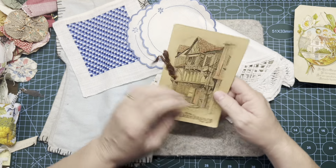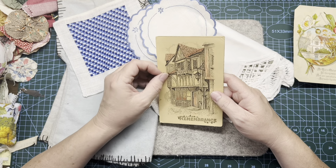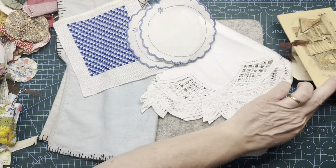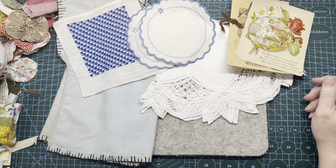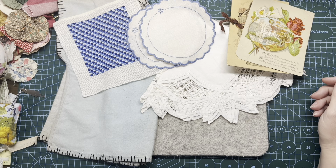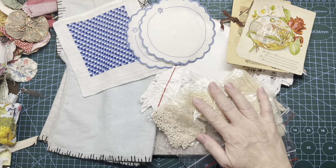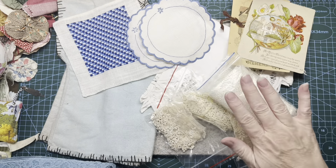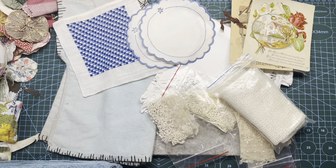But it's pretty, I just love it. I think it just reminds me of England. So that's why I got that. So these were from a little stash, a little bag, a box that had all these little bits and pieces.